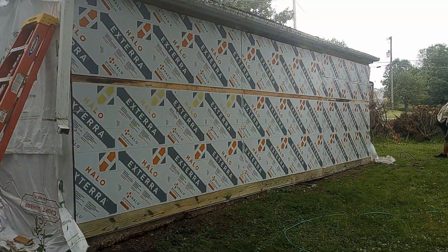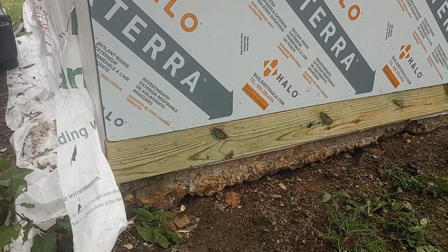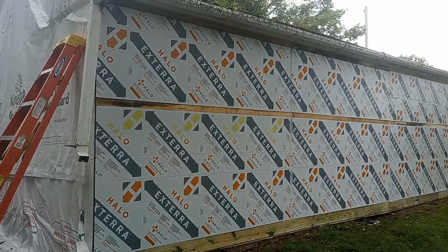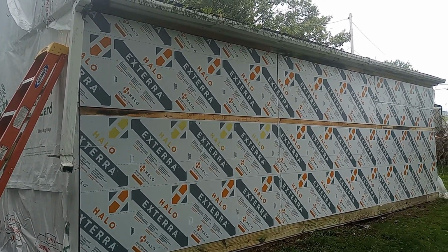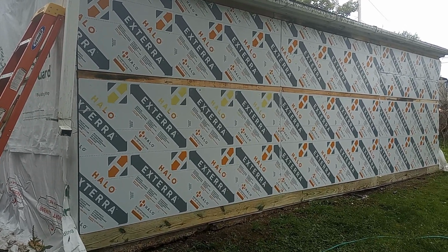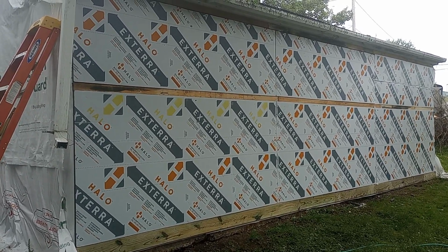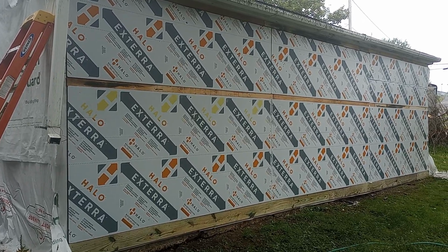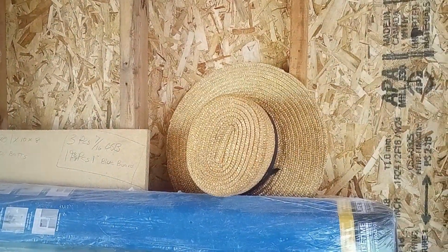Okay, here's what we decided to do. Put treated lumber down the bottom, put the insulation board above it, put a batten across and then on top. So then now we have the area covered underneath that insulation board. And then we have stuff to secure the siding to, so we put battens. So it's a really good job, Andy.